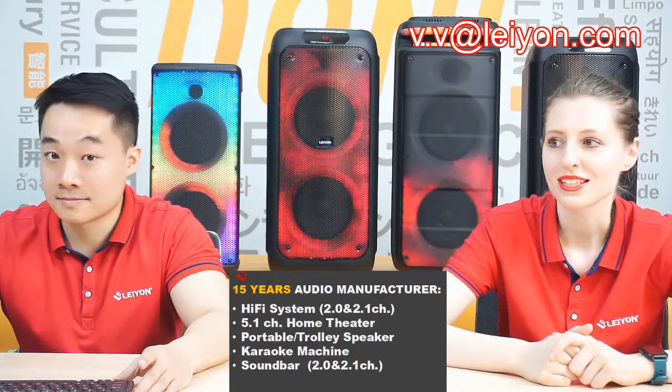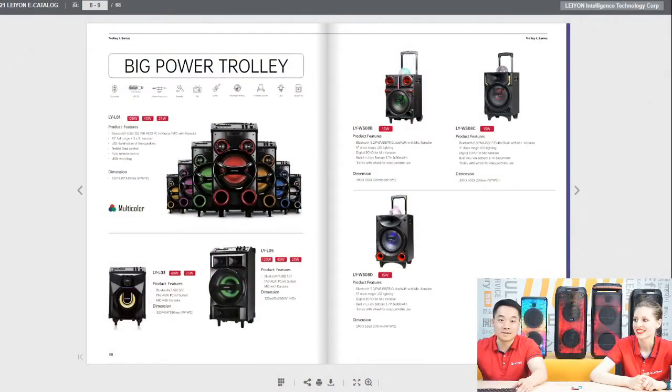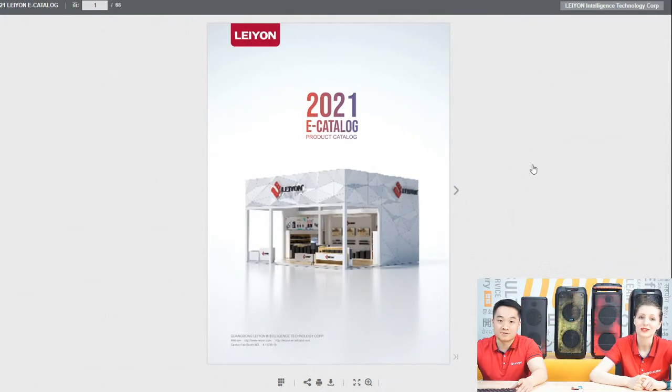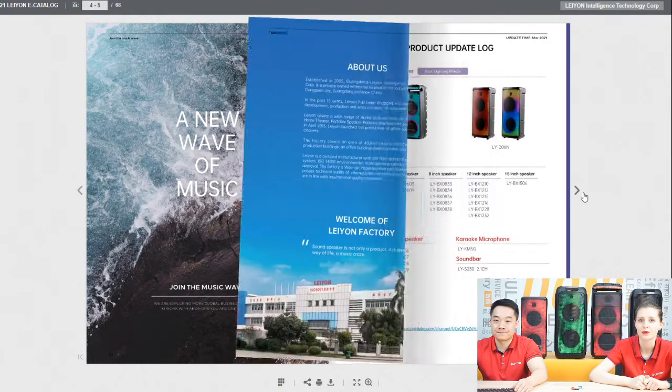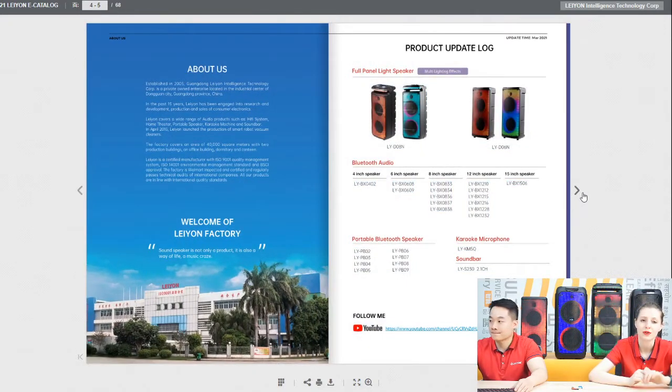Okay, so here you can see our catalog. This is the first page. For many of you, you will recognize our Canton Fair booth, the booth we designed. We really miss Canton Fair and hope one day we can still see all of you in real life, not just online. On the next page, you can see the contacts, and then these are all the categories we are doing. And here are some pictures of our factory.